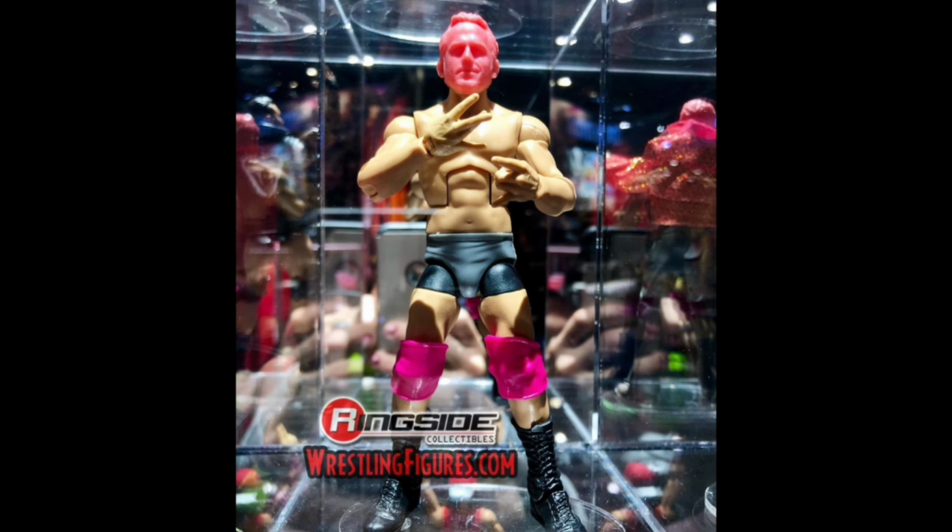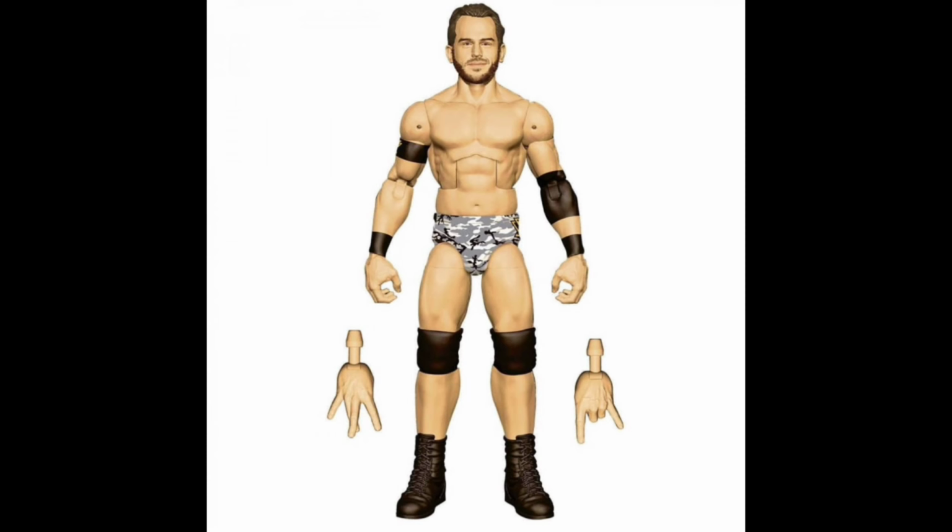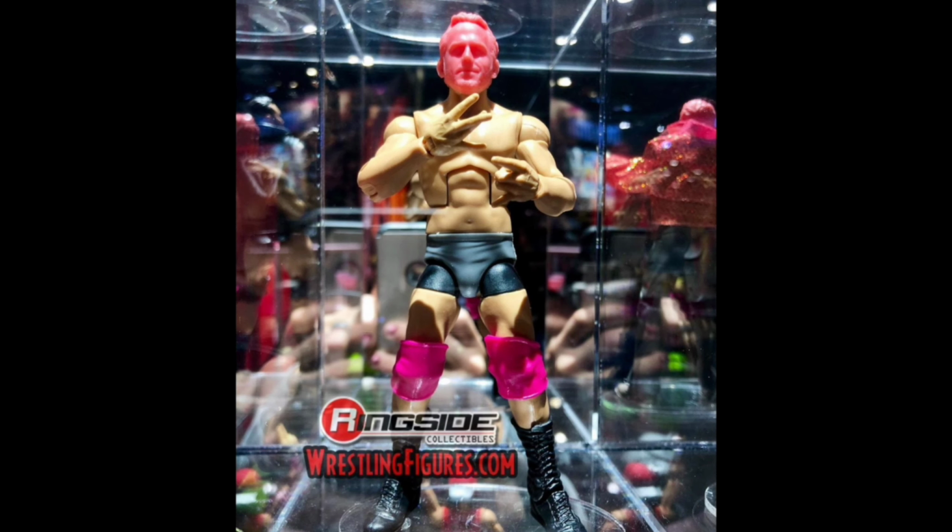Starting off with Roderick Strong. The finished prototype, we did get a painted version on the actual panel where they had the camo look. So if you are wondering why does he have longer shorts, it's just early samples, so I'm sure they'll address that when it's all complete.